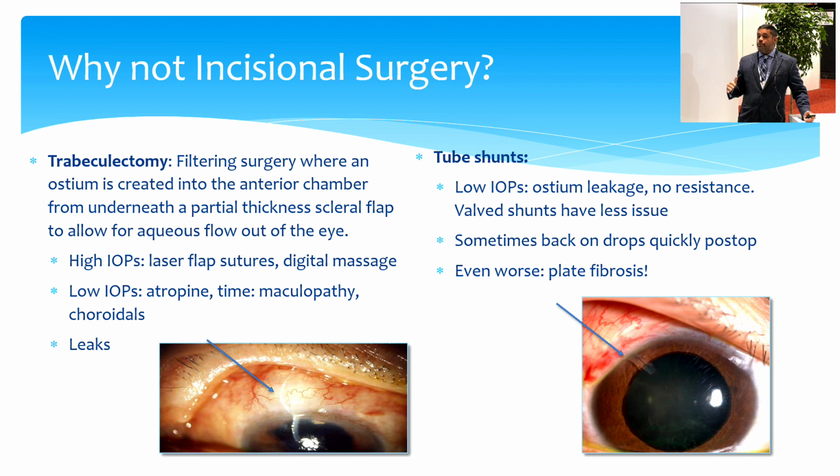You can have low pressures with choroidals, maculopathy. You give them atropine and time and hope that their pressure comes up. And then there can be leaks, both early stage and even decades later. They can end up with a bleb leak, which is kind of a risk factor for blebitis.